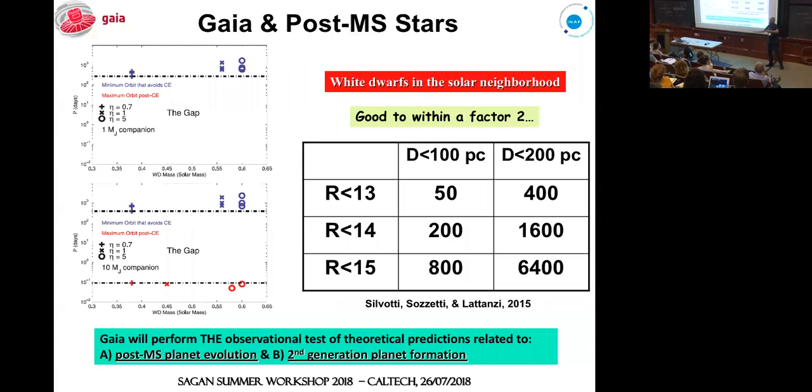Now let's move across the HR diagram. Here and there we're putting young stars. Let's see post-main-sequence stars. This is now a matter of revision in ongoing work. White dwarfs will be seen by Gaia in the thousands, most likely.